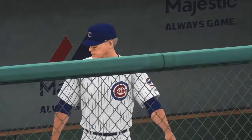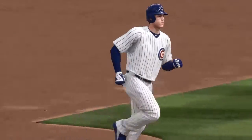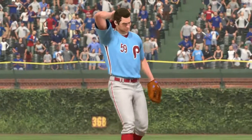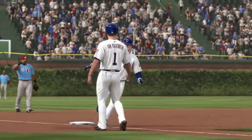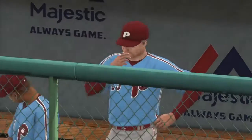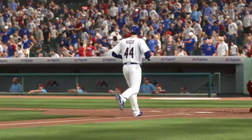And the home half of the third starts with a home run. Solo home run here for Anthony Rizzo. Home run number 15 for him thus far. And with it, the Cubs have moved out in front now 4-0.